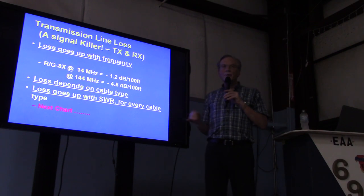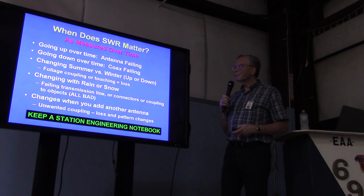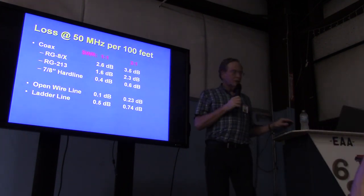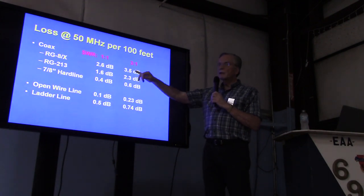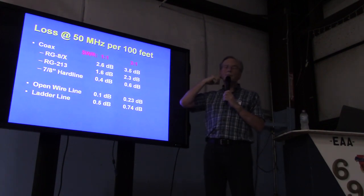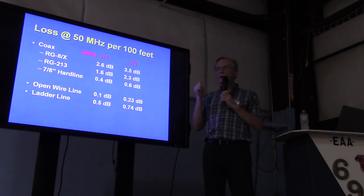Loss goes up with SWR. The more standing wave you have on the coax, the more lossy it gets, and the higher up you go in frequency, the more lossy it gets. Let's look at that for a second. Back to RG8X, which is the skinny stuff. This is for 100 feet on 6 meters. At 1-to-1 SWR, it's below 3 dB, so you're losing less than half power. But at 3-to-1 SWR, which is not that big a number, you're losing quite a bit more than 3 dB, so you're losing more than half power in 100 feet of coax. The only thing that's changed is the SWR. As the SWR goes up, the loss goes up in the coax.